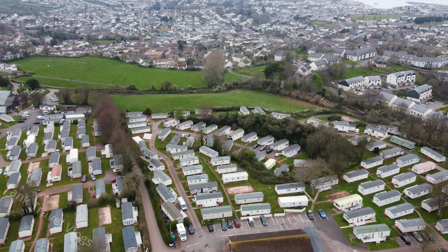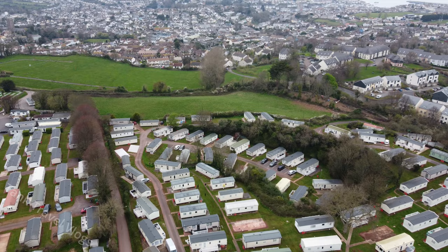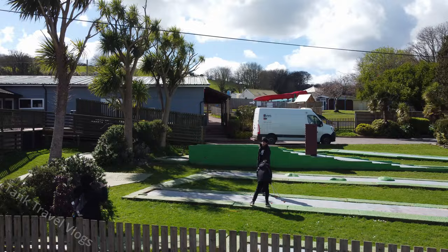I'm gonna have to give it 5 out of 10 overall, just because of those issues, although the lounge and the kitchen were okay. Now let's take a look at some of the facilities at the holiday park.